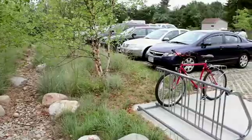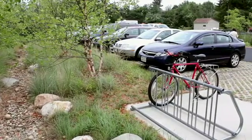We have a comprehensive transportation management plan associated with the building that incentivizes arriving to work every day either by human power, biking and walking, or by public transportation. We also use green cleaning products in the building, which has been really nice for people who have trouble with chemicals. We have a few people who work here who are sensitive to cleaning products, so we use mostly vinegar in our cleaning, which is a very effective cleaner.